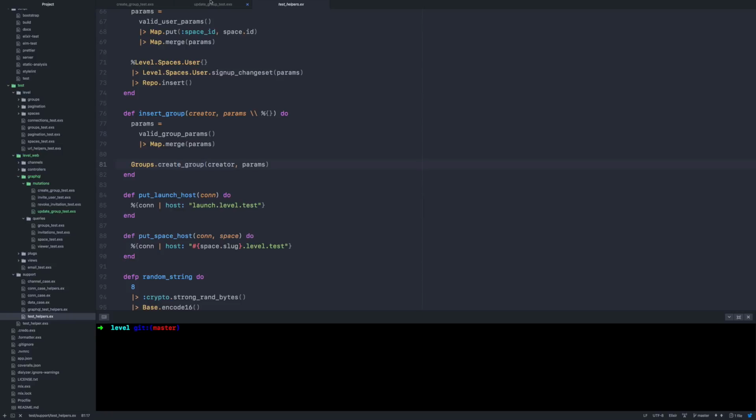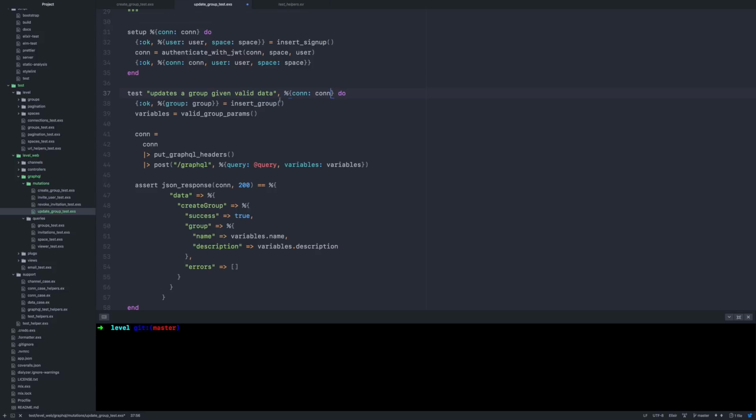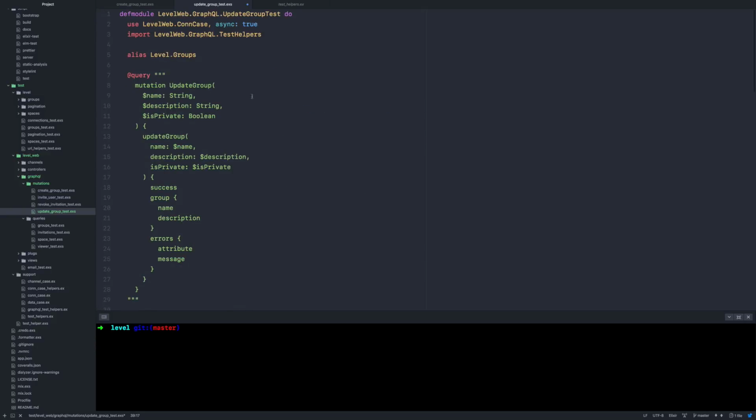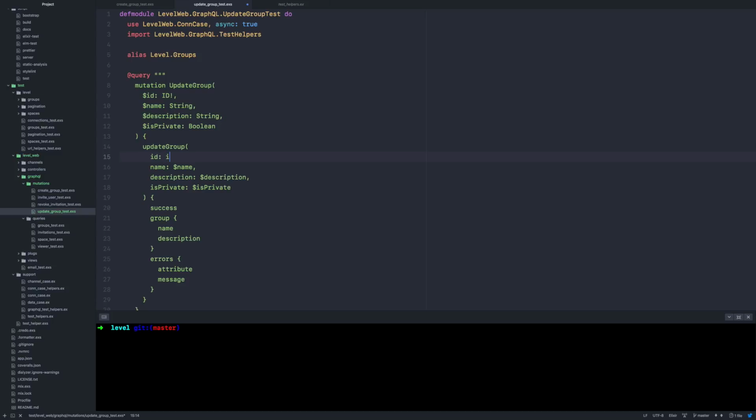Okay. So for this, I actually need the user. Then I'm going to pass in user, and I'm going to extract the group. And then I want my variables to be, oh, and actually I forgot, we didn't tell it what group we want to update. So we also need an ID, and that is required. Okay. Uppercase I, uppercase D.